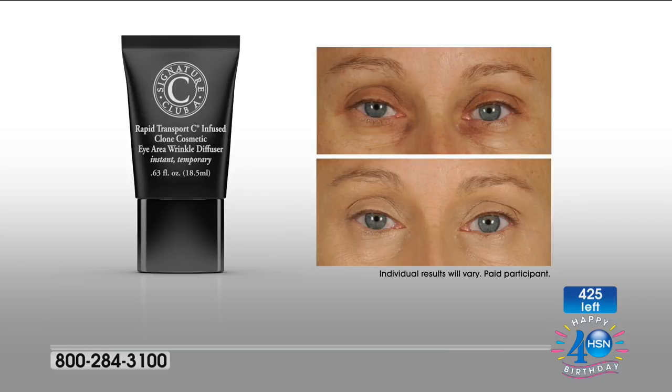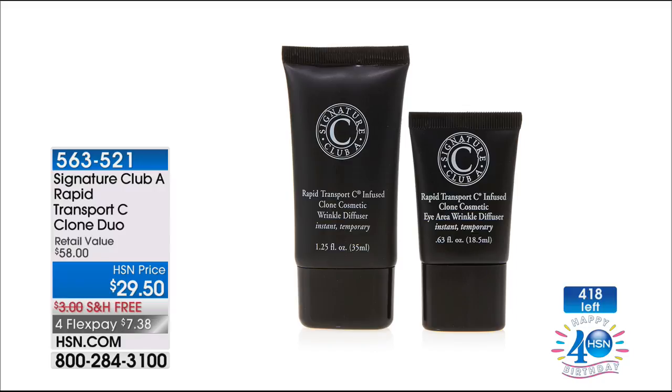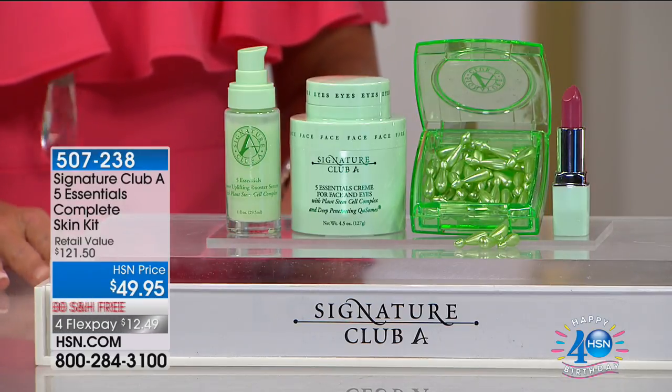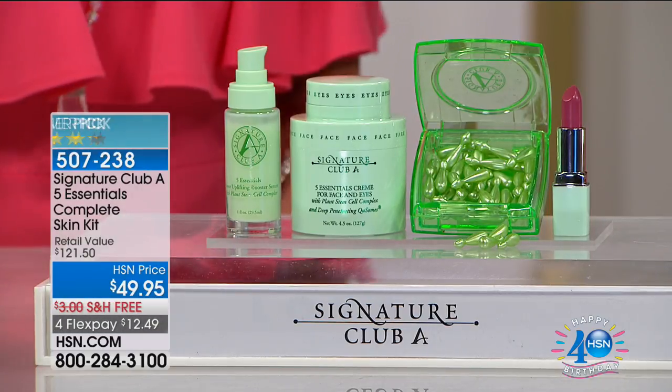Why don't you use one for both? For dark circles in the eyes, you need a little color in it. So you have two different man-made skins. And it covers it beautifully.